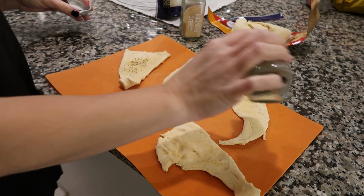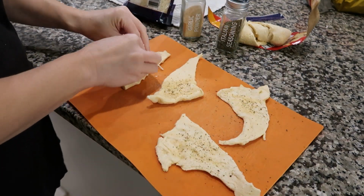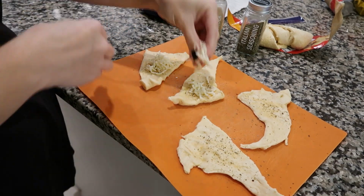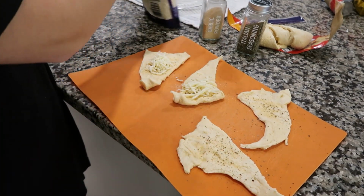I've done it years ago. I haven't done it in a long time. So I decided, you know what? I'll just turn these into pumpkins. Why not? It's super easy. She does it with a broken up mozzarella cheese stick.